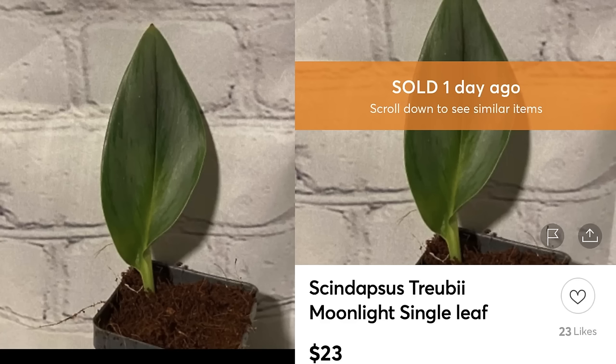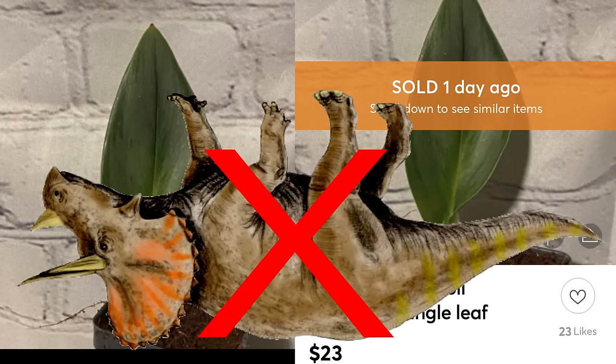I forgot to mention this part because of course I did, but one leaf of Scindapsus treubii Moonlight goes for $23 on Mercari. And in three mass extinction events, you just may get another leaf. Maybe. Now, I was debating on whether or not to put this plant on this list, but I had an experience with it that made me want to.